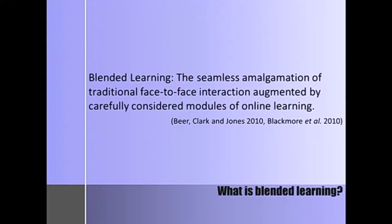I guess I started quite a few years ago with the beginnings of introducing blended learning into my teaching. And by blended learning, I'm talking about the seamless amalgamation of the face-to-face with the online. Getting that balance right has been really important, and making sure that the online refers to the face-to-face and the face-to-face refers back to the online has been something that I've tried to develop.